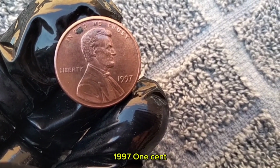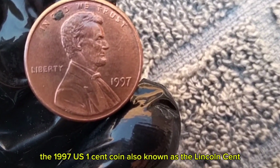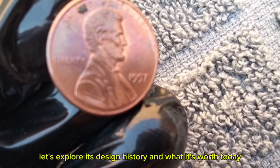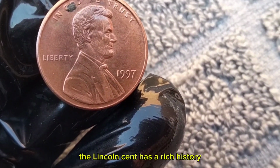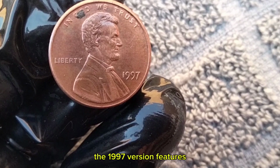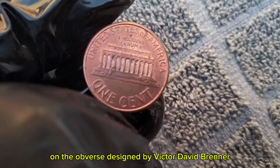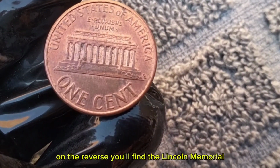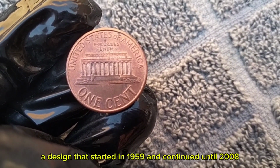1997 1 cent. The 1997 US 1 cent coin, also known as the Lincoln cent, is a staple in American currency. Let's explore its design, history, and what it's worth today. The Lincoln cent has a rich history, with its first design dating back to 1909. The 1997 version features the familiar portrait of President Abraham Lincoln on the obverse, designed by Victor David Brenner. On the reverse, you'll find the Lincoln Memorial, a design that started in 1959 and continued until 2008.